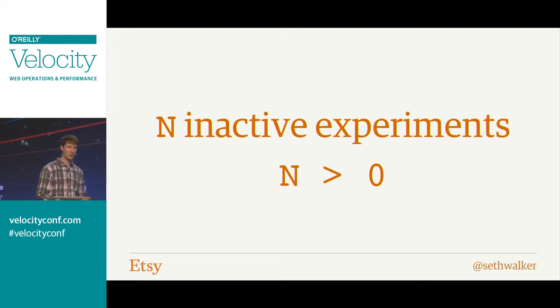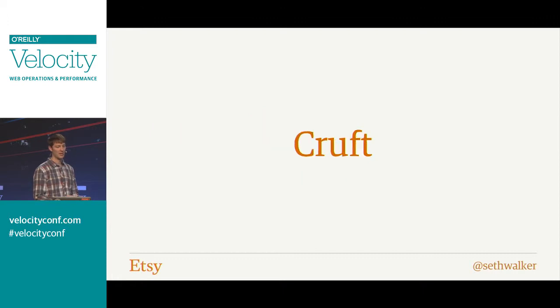And we have a colloquial term in the industry for code that is no longer serving a purpose, that is cruft. And cruft is bad, especially on the front end, which is where most of these experiments are happening. Cruft in your CSS and JavaScript is unnecessary bytes that you're sending over the wire.